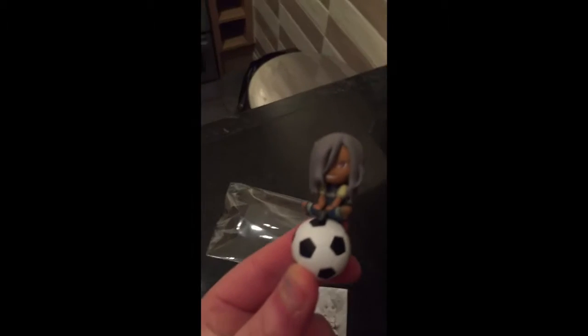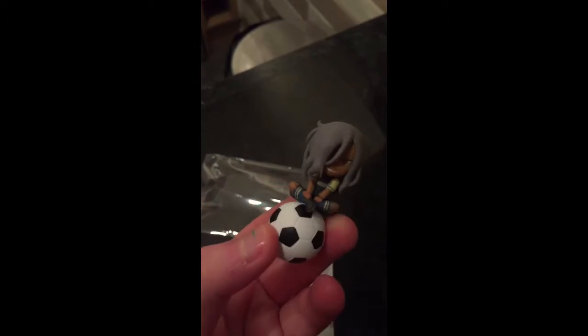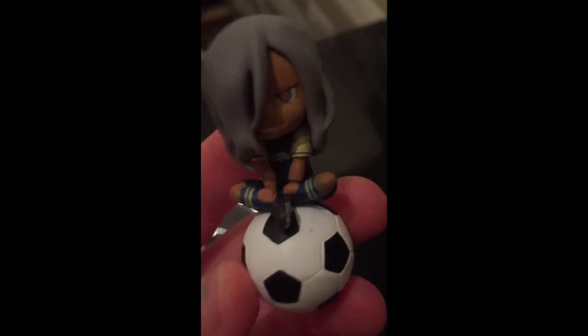Next I have this little tiny Elliot mascot. It's really cute. I got it from Japan. Really small. Again, he does have his other eye on the other side there. A bit of paint smearing on his knee, but apart from that, they got all the detail on him.